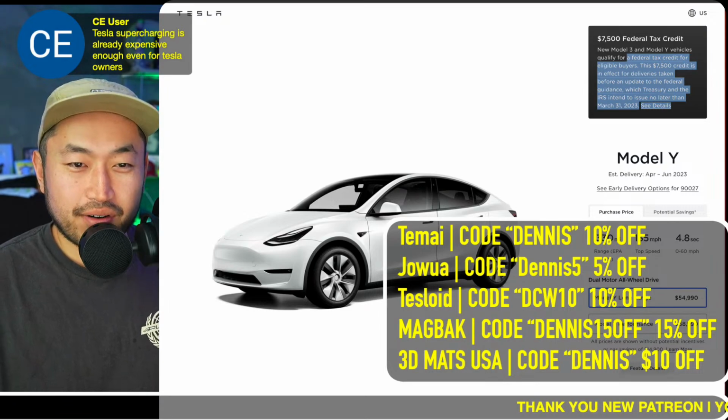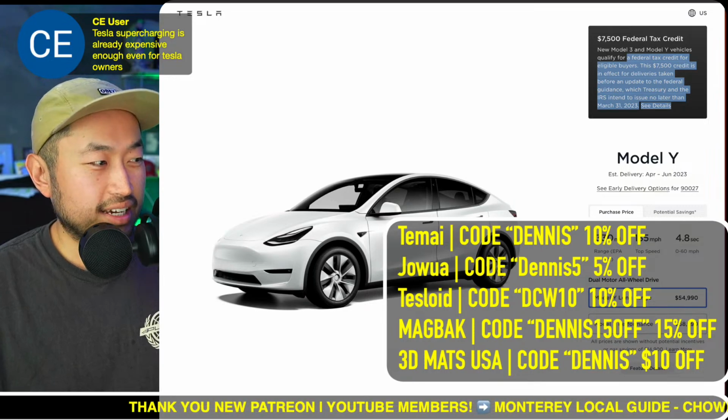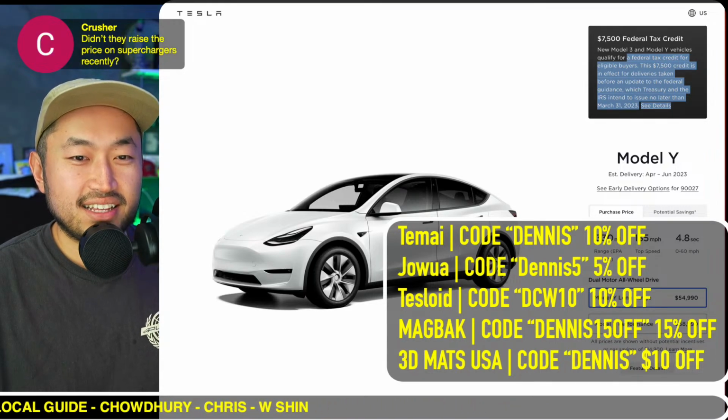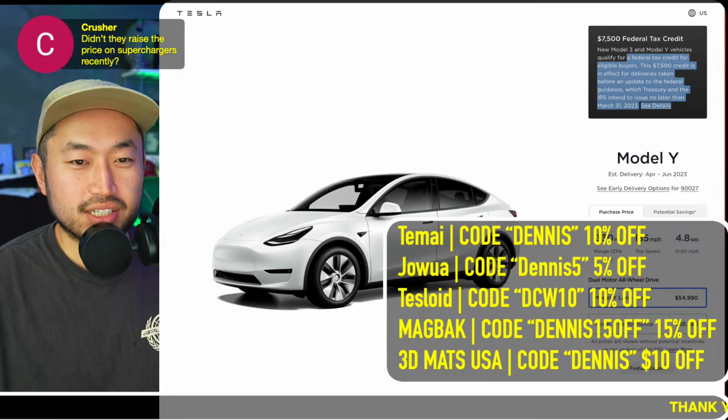Tesla supercharging is already expensive, even for Tesla owners, yeah, it can get up there. Like I just supercharged earlier and it was like 30 or 40 cents a kilowatt-hour. So that's an easy $20 at the end of the day. Didn't they raise the price of superchargers recently? Yeah, they added time-of-use supercharging, which raised it.